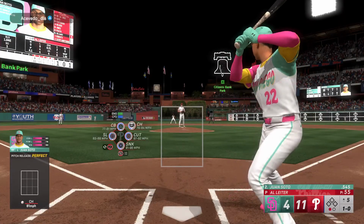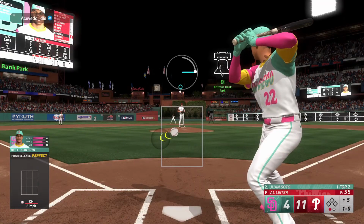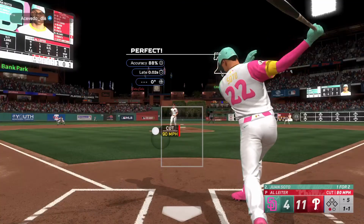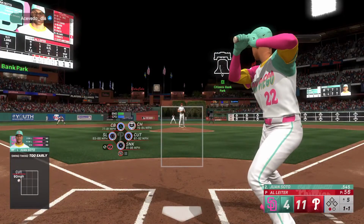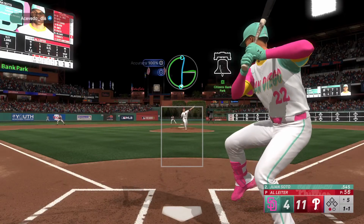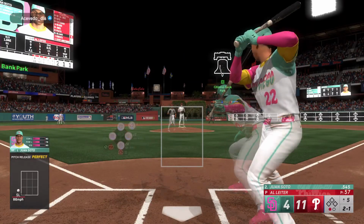Soto in the box for the 3rd time today as he takes that one off the plate. Got it started a little too early. Strike one, ball one. Outfield playing straight up now. Outside. Ball. And it's 2-1.